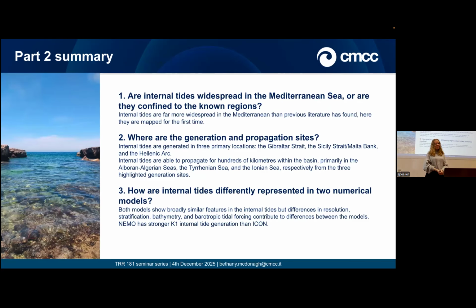So to summarize, we found that internal tides are much more widespread than we already knew about, and here they're mapped for the first time. The generation of internal tides is in these three key regions, and the propagation of internal tides comes mostly from these three key regions. We can see that internal tides can propagate for up to hundreds of kilometres within the Mediterranean, which hadn't been looked at before. We also found that both models do show broadly similar features in the internal tides, which is quite good because we didn't know anything coming into this, and two totally different models have quite a lot in common. However, things like stratification, bathymetry, and different tidal forcing do contribute to some differences between these models as well.